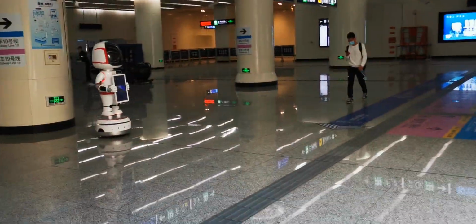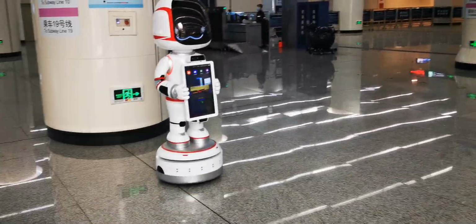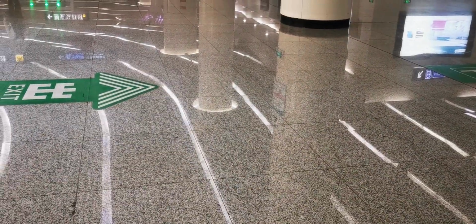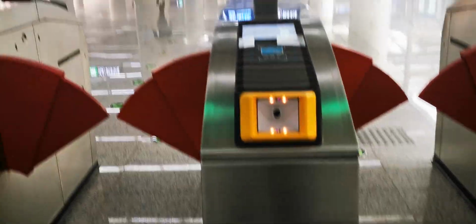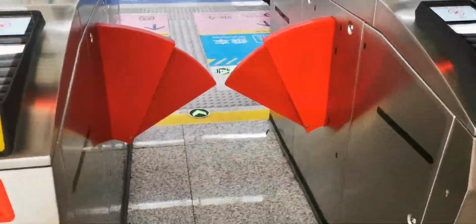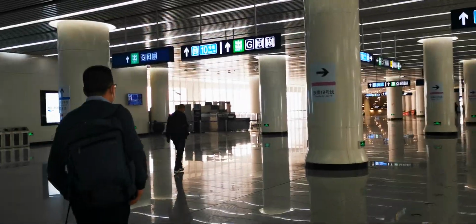Okay, we now know where we are going. This is the little robot, the train station helper. You can do anything you want from there. Jijun, come down. There's a robot. You can play with it, you can ask for directions and everything. So let me just get my subway card. So we've just gone through the barriers, and now we need to go to the far left.